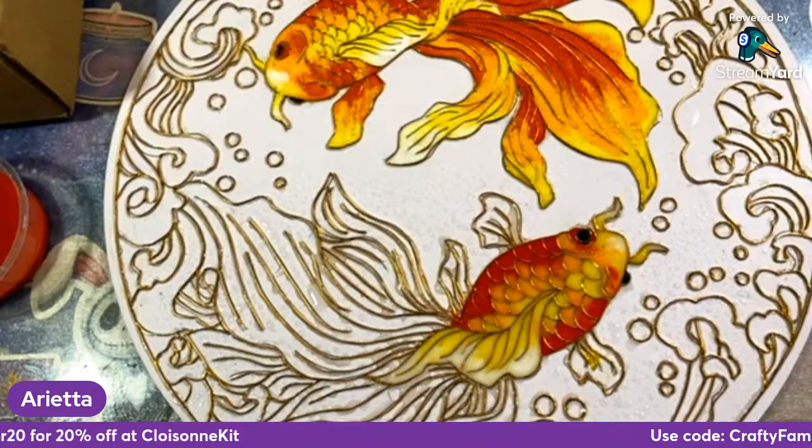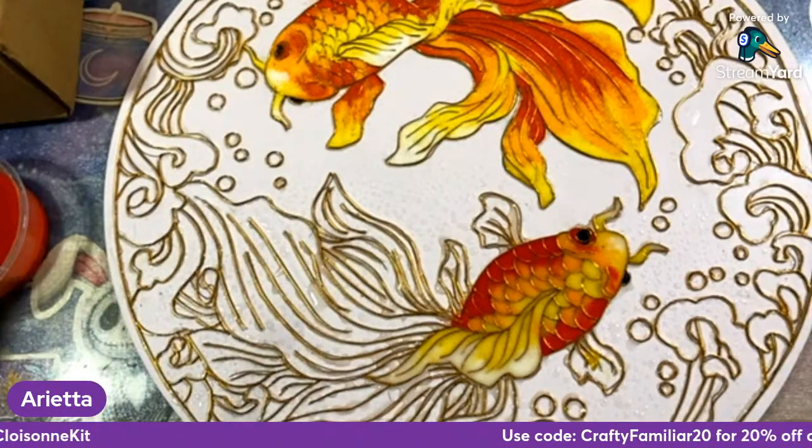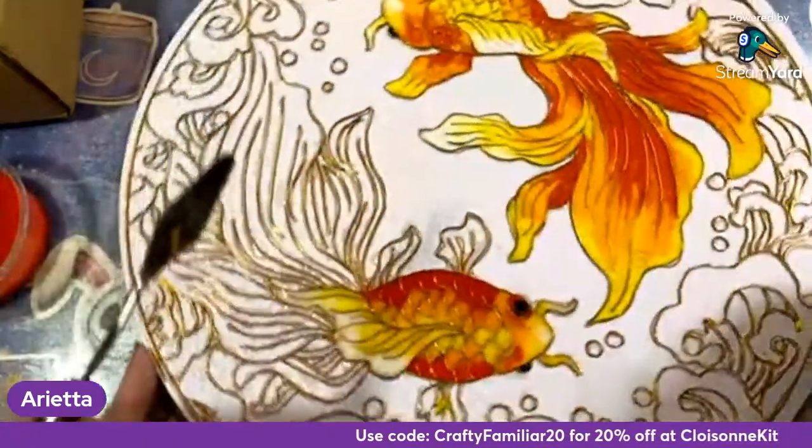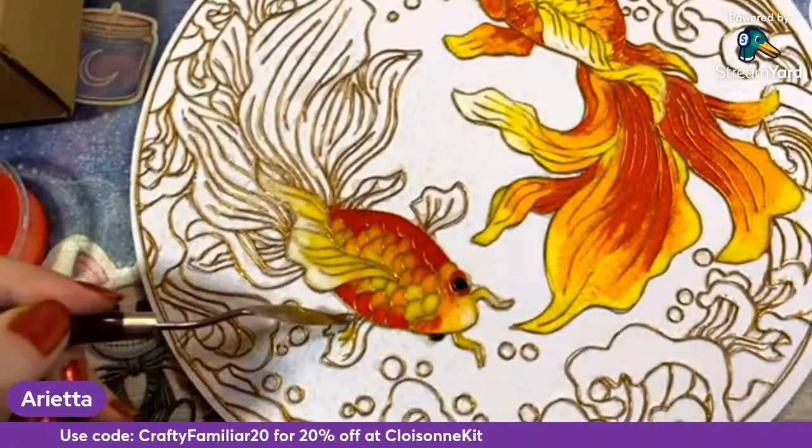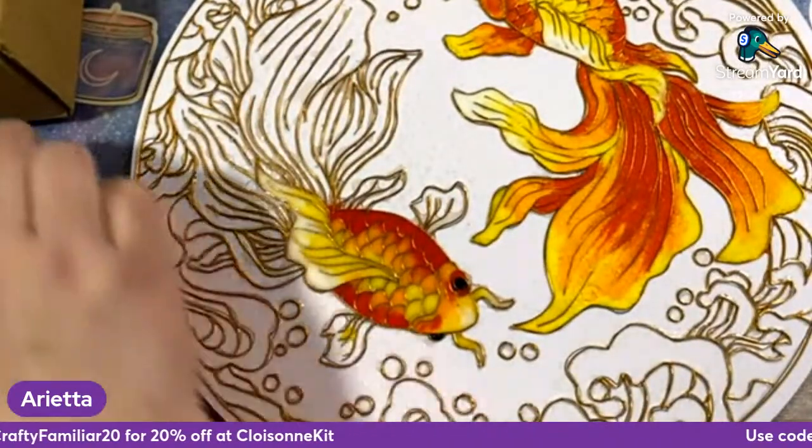Right, let's get back into these very fancy fins. So again, fins working dark, medium and light.